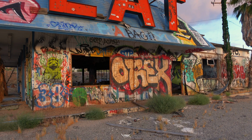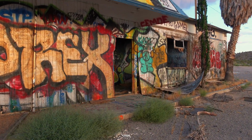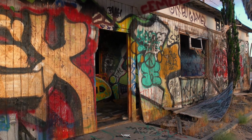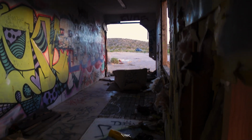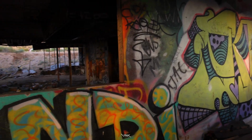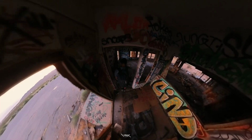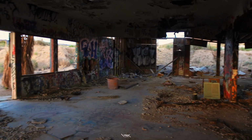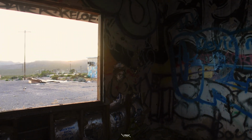Let's check this building out inside. This one doesn't seem like it's in too bad a shape. There's a couch over there. Beautiful sunset.